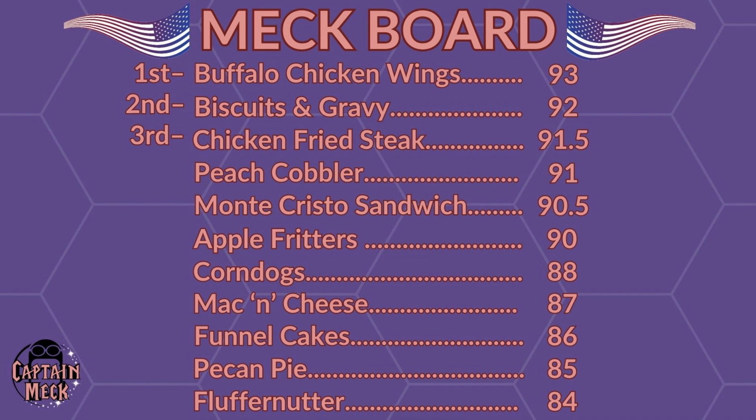But then would it be a Monte Cristo if I didn't have the jam? So there is a confusion as to what the end product is, and for that reason, I can't push it higher up. It has a slightly confused identity for me. It was still an astounding sandwich.